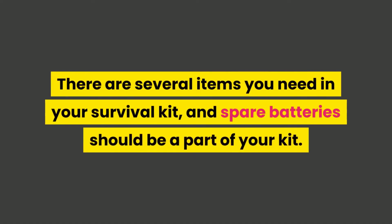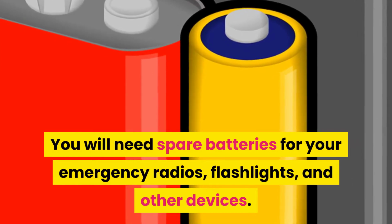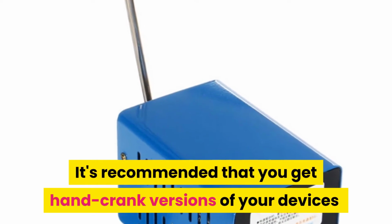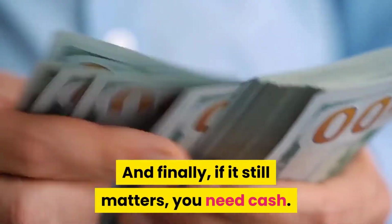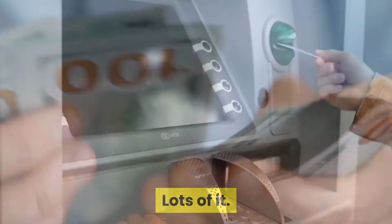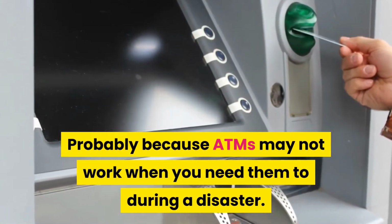There are several items you need in your survival kit, and spare batteries should be a part of your kit. You will need spare batteries for your emergency radios, flashlights, and other devices. It's recommended that you get a hand crank version of your devices so that you're not dependent on batteries. And finally, if it still matters, you need cash. Lots of it. Probably because ATMs may not work when you need them to during a disaster.